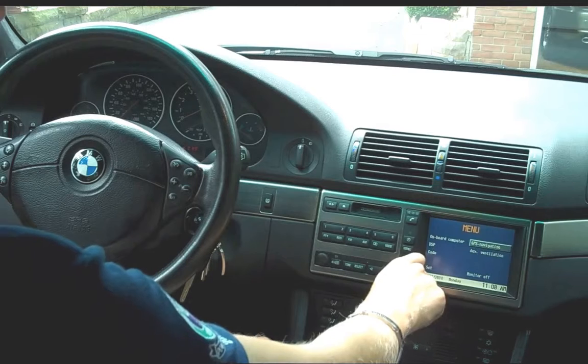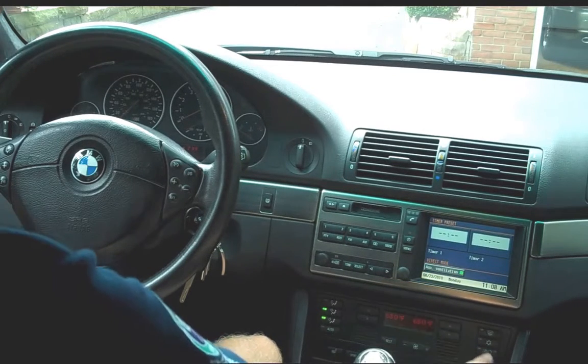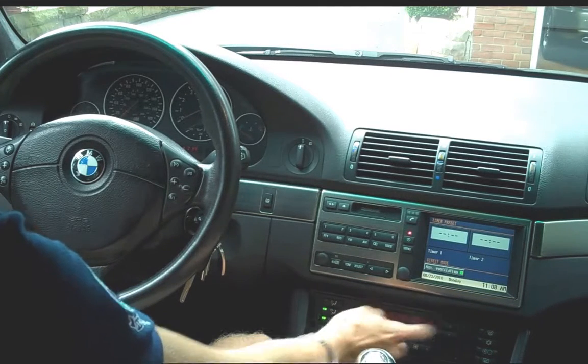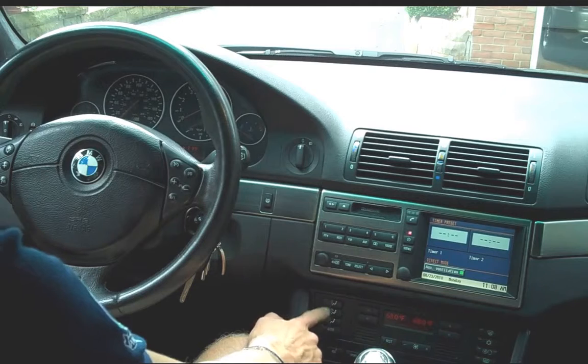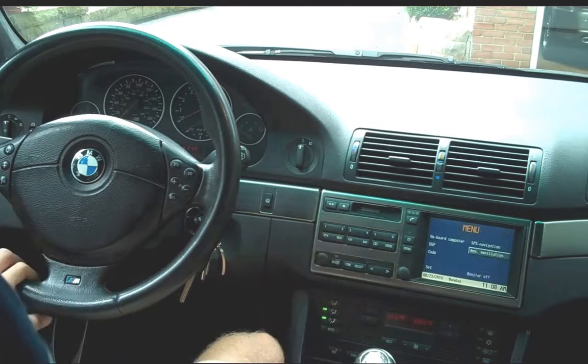But it's nice. You can turn on your vents from here. I'll show you how that works. Air conditioning is found down here. You can select your temperature on both sides, airflow settings, and then your fan speed. So that's pretty nice interior.